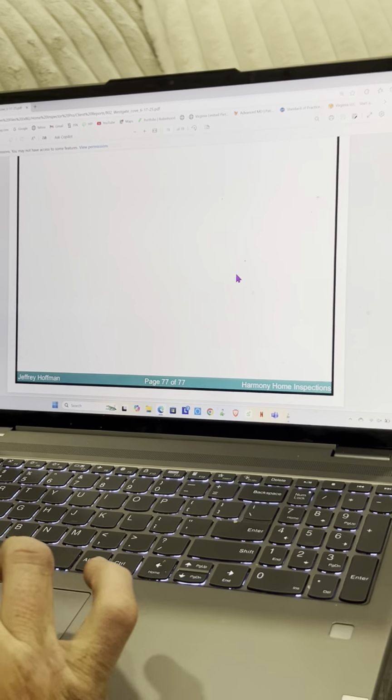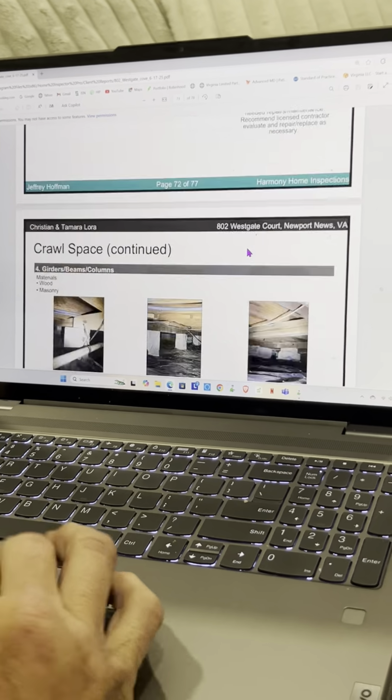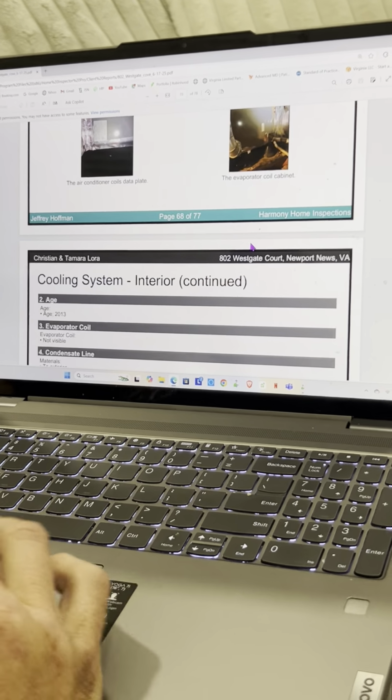That's it. There's the glossary. All right. Overall, feeling about the house? Yeah, I think it's a great house. I do too. I think it's an awesome house.